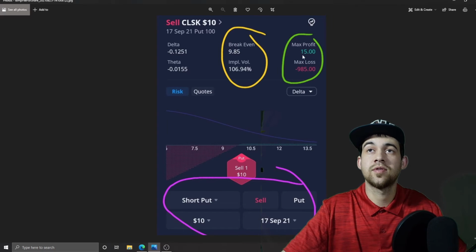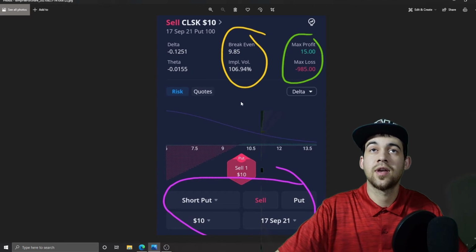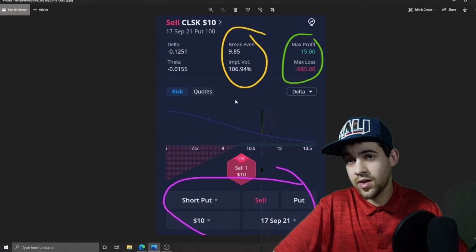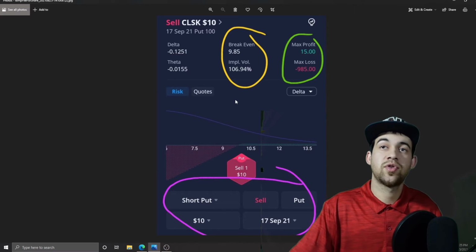A good one to go with, it's a quick $15 profit over less than a month. I mean, that's not big money, but you're still getting a decent little gain. And like I said, if you guys are still planning on buying shares down the road, this is one way to do it and take advantage of the premium as time goes on, especially if this stock just keeps trading sideways. You're getting that premium over time.